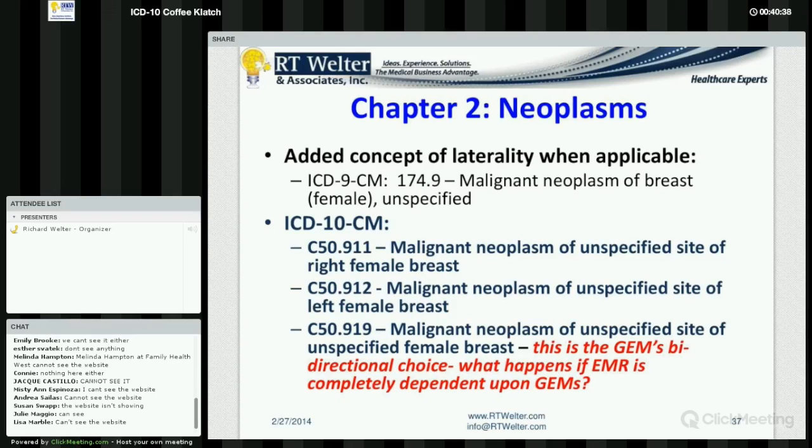We're probably used to seeing 174.9 on almost every claim that goes out the door. And if you'll notice, the very last code that has that red note on it, that's the GEMS bidirectional choice for 174.9. That's why it's a danger to us as coders to use GEMS for forward mapping purposes and reporting purposes. The concept of laterality couldn't backwards map to anything because the concepts didn't exist in ICD-9. So make sure you're aware of which codes laterality exists for.